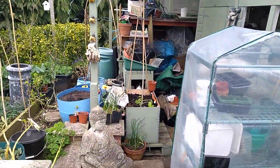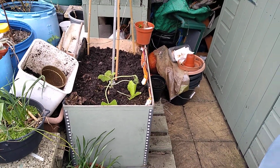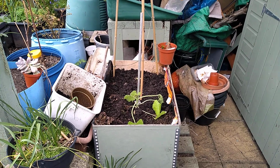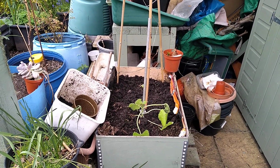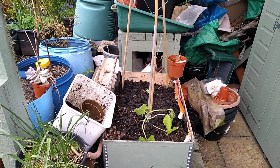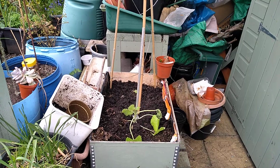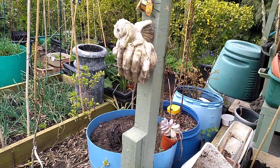But look what I did yesterday. I emptied that tub. It was full of all sorts of pots and buckets and God knows what. I filled it up with some decent compost and planted a courgette and my little weedy butternut squash. It's really sheltered down here and gets really warm. But if we get a couple of cold nights, I'm going to wrap it around with polythene and it'll be absolutely fine.